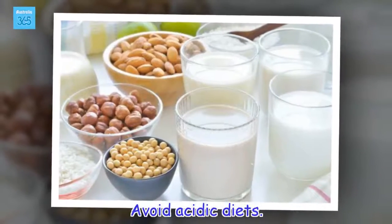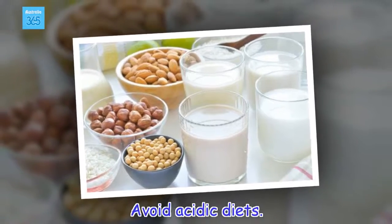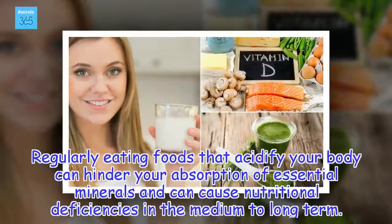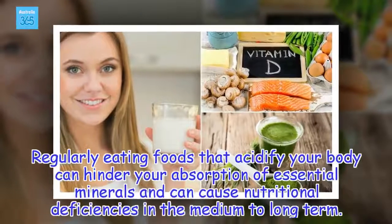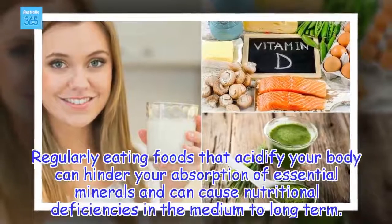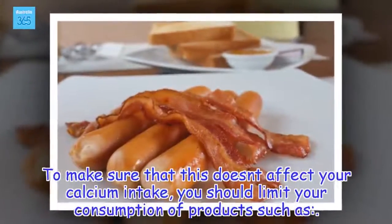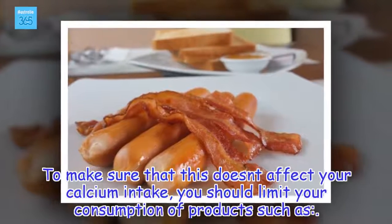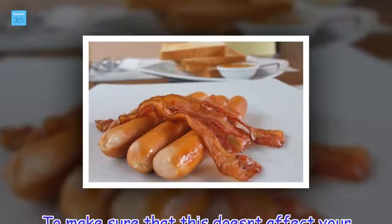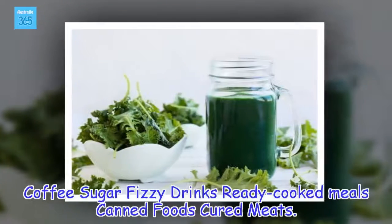Avoid acidic diets. Regularly eating foods that acidify your body can hinder your absorption of essential minerals and can cause nutritional deficiencies in the medium to long term. To make sure that this doesn't affect your calcium intake, you should limit your consumption of products such as coffee, sugar, fizzy drinks, ready-cooked meals, canned foods, cured meats.